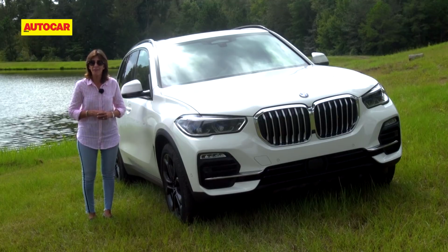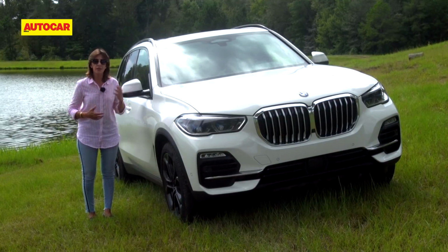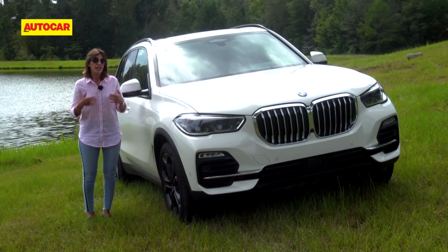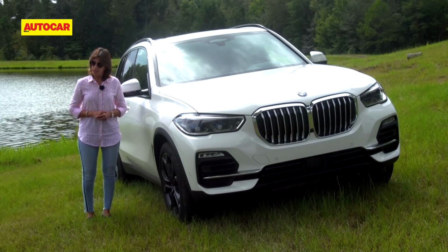And we asked ourselves at the beginning, will this now offer the best of both worlds, back seat and behind the wheel? Well, it still remains completely enjoyable to drive. And yes, the back seat is far more comfortable. BMW X5 is back in the game.